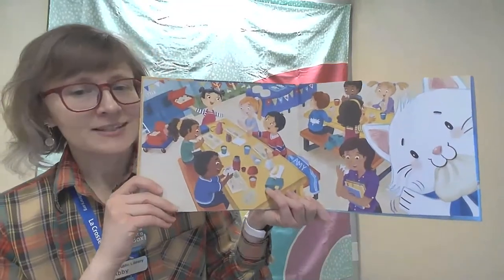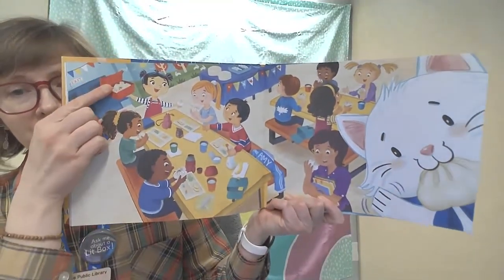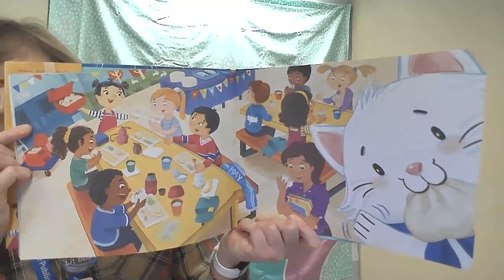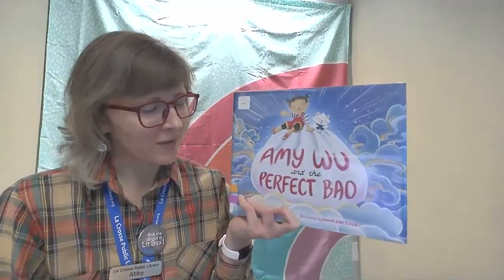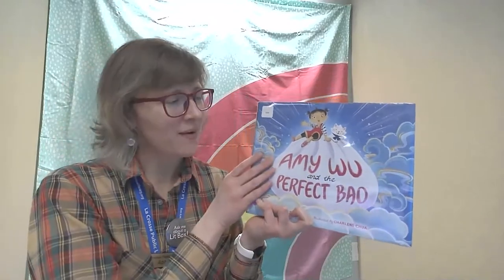Then, friends, if you see Amy up here, she took her bow to her friends at school, and she's sharing it. She's also sharing it with the kitty, too. That silly kitty. That was Amy Wu and the Perfect Bow by Kate Zhang and illustrated by Charlene Shua.